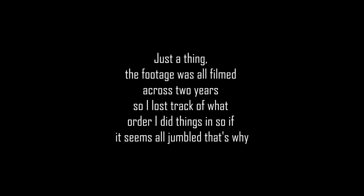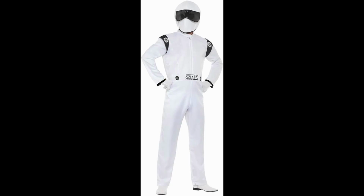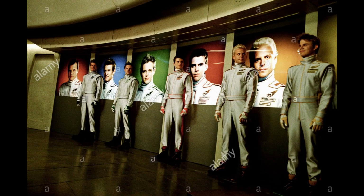Once the said plan was in mind, I went on Google searching and I managed to find a base suit. It was a Stig costume from Top Gear actually, but because of the general shape and look of the movie suits, it actually kind of worked out well for this. So I ordered that off Amazon. It was actually really expensive for it, but again, costumes are. It was like $60. I think that was including delivery.